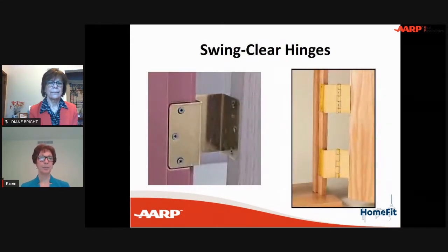Next one, please. All right, so we've got you up the steps, overcome the obstacle of the steps. We've overcome the obstacle of the threshold. Now, what about the door width? So many doors in older homes are narrower. The more recently built homes, they're wider, but there are sometimes still issues getting through that doorway.